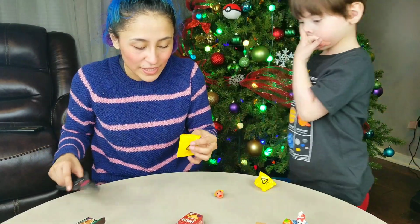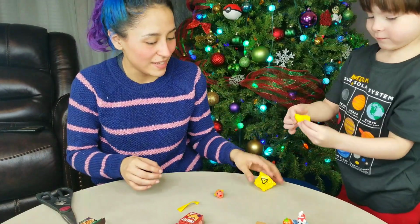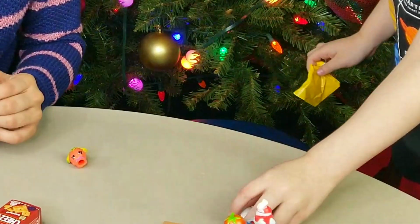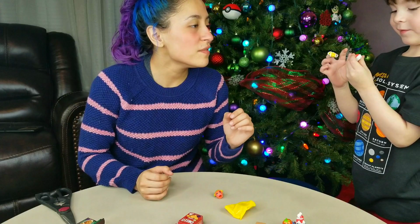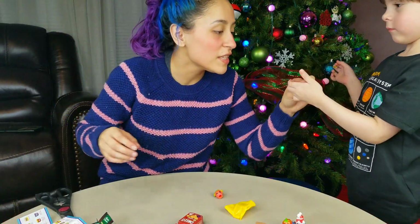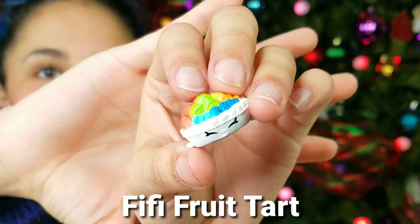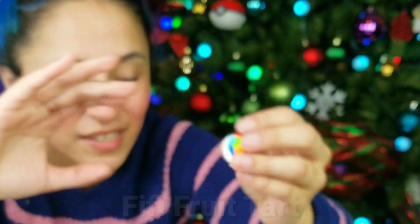Dutch apple pie. Do you like apple pie, Erin? Yeah! Yeah? What do you think's inside? Let's see. Ooh, what is that? It's a Fifi fruit tart. Let's see, everyone. Look at her cute little face. She's so happy. I love her colors.